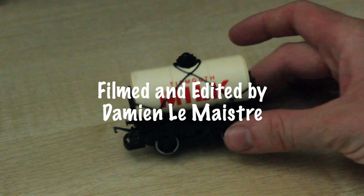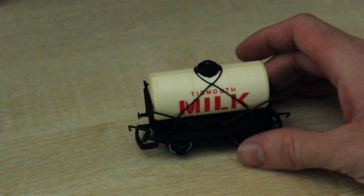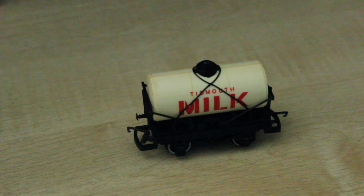As you can see here, this is a review on the Tidmouth milk tanker. However, it's slightly different because I've got the other Tidmouth milk tankers, as you've probably seen in my other videos, most of them in the boxes, but I've got one or two that were secondhand that were out of the box. Most of the time I never get anything secondhand, I always like to buy it with the box. So luckily this one did come with the box, as I'll talk about a bit later.